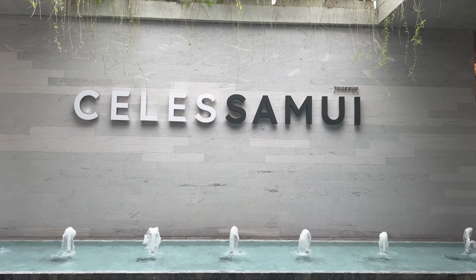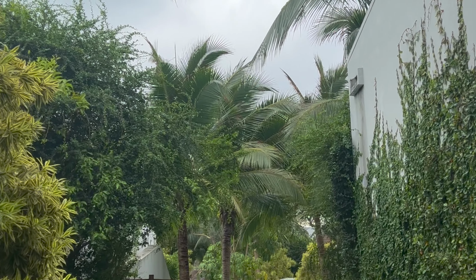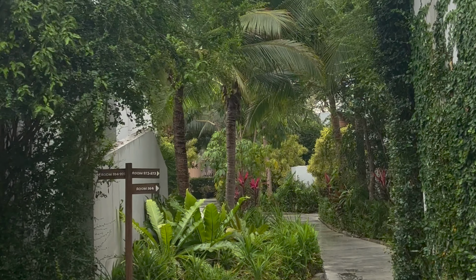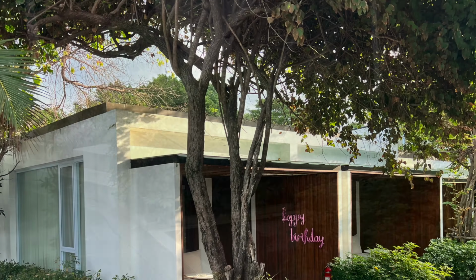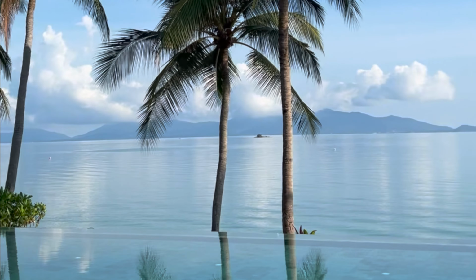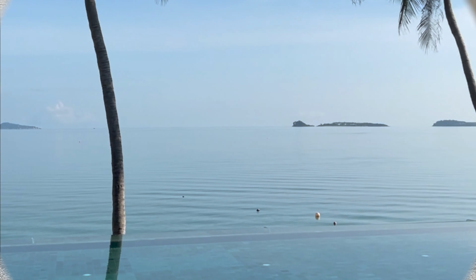Welcome to Celeste Samui. This resort is huge. It's so large, in fact, it has 2 sides complete with 2 different entrances and 2 different lobbies. The old destination would have been located over here on this bougie side with these suites and all of this greenery and this amazing infinity pool, but that's not currently my lifestyle. So this is what my entry looked like.